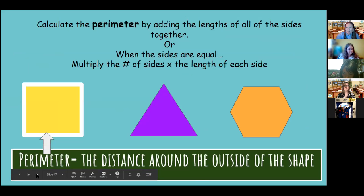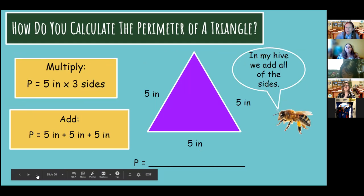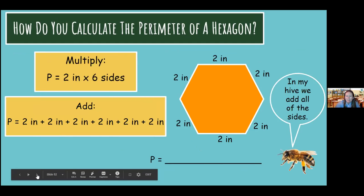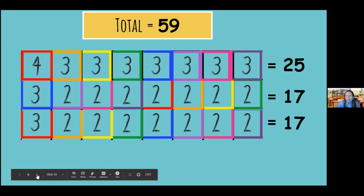As we work through our investigation, we find out that the perimeter of the shapes as well as the area is only part of what we must consider. If we consider how many walls each shape must make. So as we get to our grid of shapes, we can see that we get to start saving on sides.